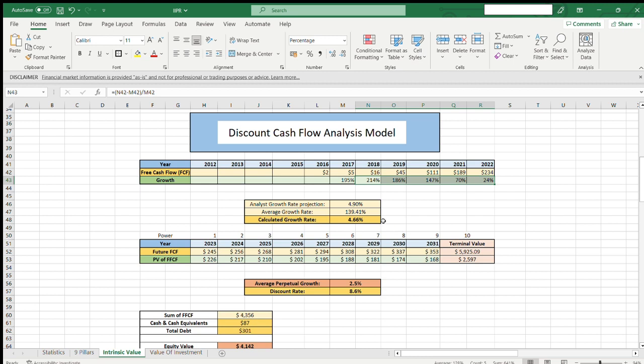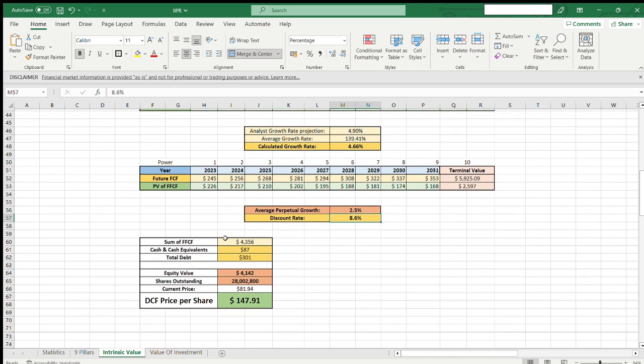and that is because the company is new, and as I stated before, it is growing at a perpetual growth rate. Now I use this calculated growth rate to calculate the future free cash flow values, and then I calculated the present values of that future free cash flow using the discount rate. I then summed up all the future free cash flow, added any cash and cash equivalents, subtracted total debt, and got an equity value of $4 billion. I then divided that by the shares outstanding and got an intrinsic value of $148.